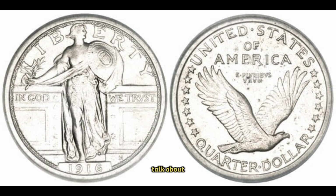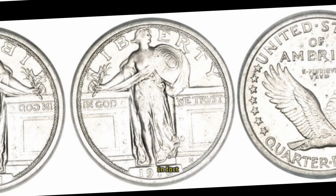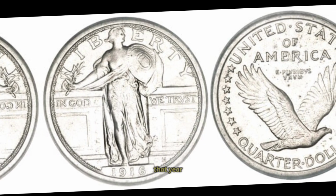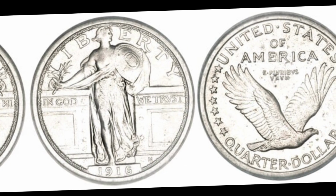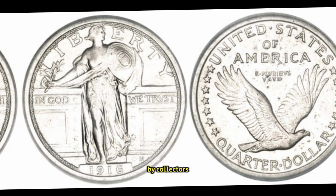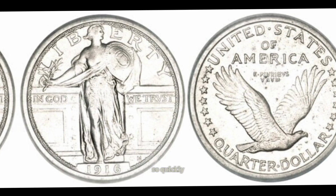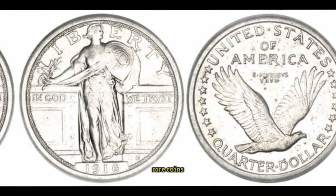Now, let's talk about the rarity. The 1916 Standing Liberty Quarter is incredibly rare. In fact, fewer than 50,000 of these coins were minted that year, which makes them exceedingly difficult to find in good condition. The low mintage is one of the primary reasons why this coin has become so highly sought after by collectors. When the U.S. Mint stopped producing the 1916 design so quickly, they didn't realize just how much demand there would be for these rare coins in the future.